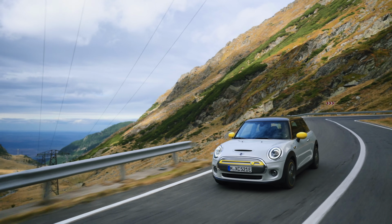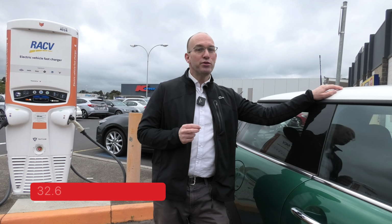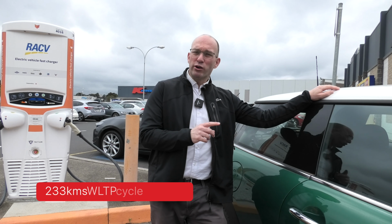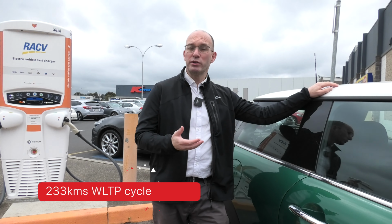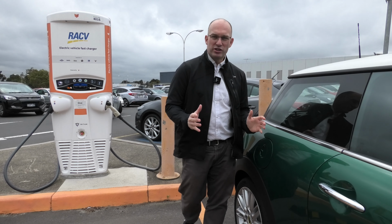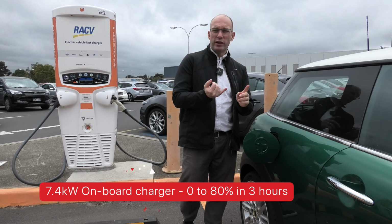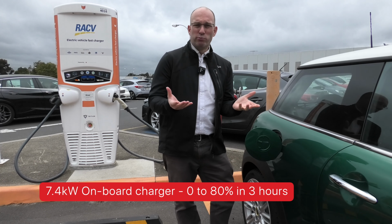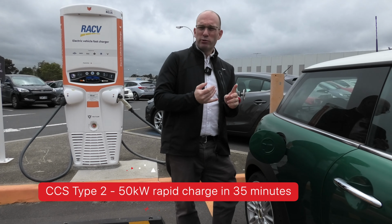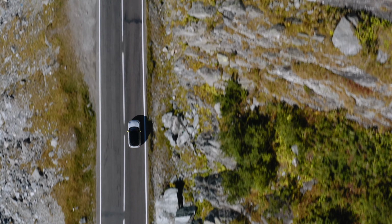Being an electric vehicle, we obviously need to talk about battery and range. With a 32 kilowatt hour battery, this thing has got a claimed range of 233 kilometers on the WLTP cycle. So let's talk about charging, shall we? This is where you're going to plug it in, and well, it can accept obviously a normal AC wall socket, but also a DC fast charge, which will get to 80% in about, well, 35 minutes or so.